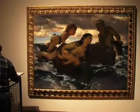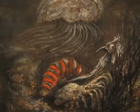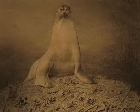Then you come to Arnold Böcklin and Kubin and Haeckel, a real tight group of artists that are in constant dialogue through various sources with one another.